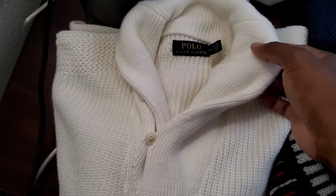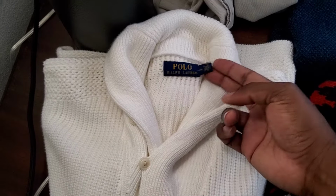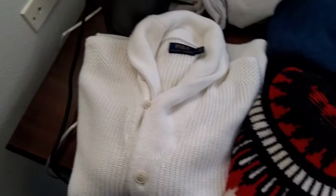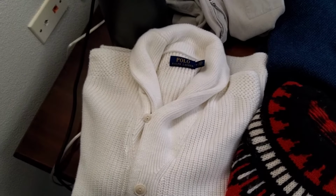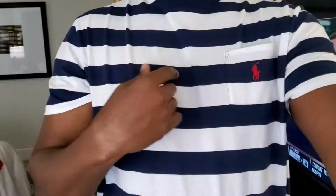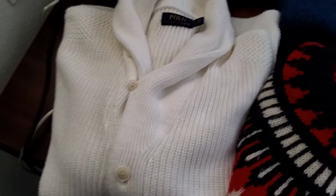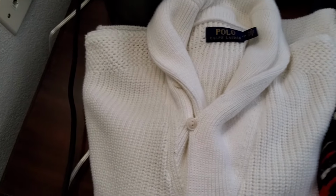Then we have the shawl button up. This is becoming a new favorite. I've worn this one more than a lot of these just recently. It's a pretty recent pickup. But I don't typically see white when you see shawls. I'm going to put some patches on this thing and really turn it out. You see a lot of this color polo bear with this shirt, blue and white. So I plan to manipulate that look with that shawl. I just like the nautical look of the blue and white shirt underneath the shawl.